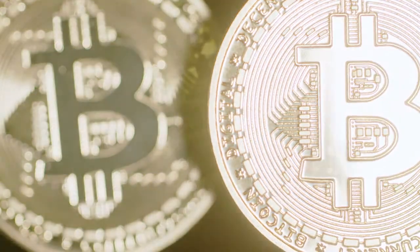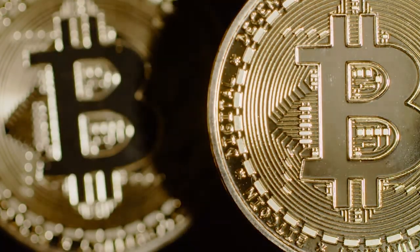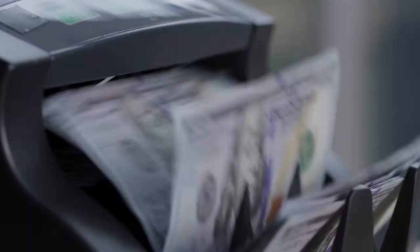And of course, crypto. You can use crypto as long as you document it properly. You could sell real estate that you already own, and you could use those funds to buy more real estate. You can get a gift. Depending on the type of program that you're using, it may need to come from a relative or a close family friend that you can document and prove that you have a close relationship with. All right, so cash.